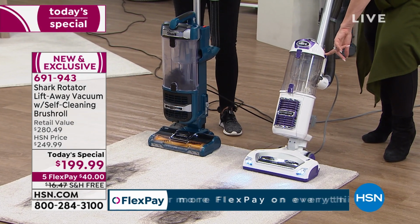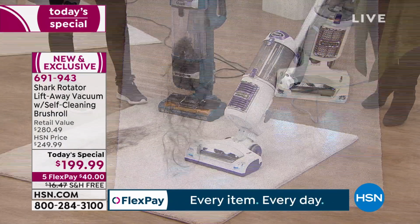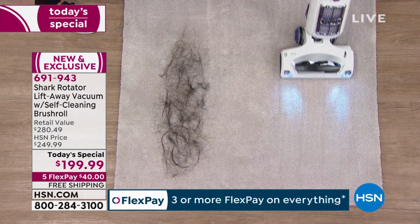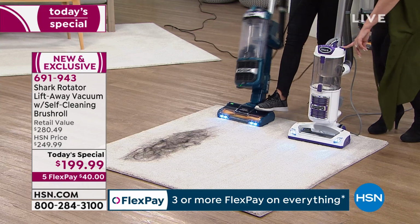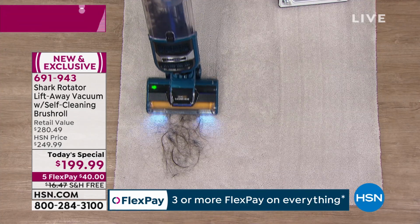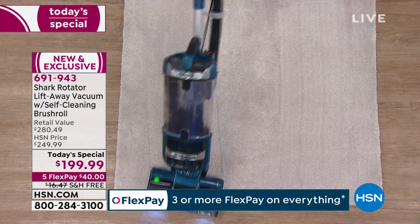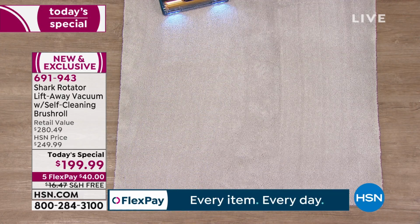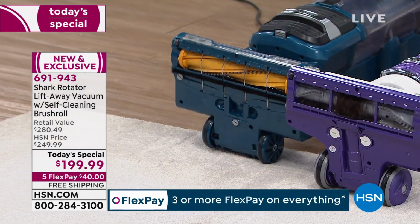Watch how great of a vacuum it is. It sucks up the hair fantastically. Yeah, it sure does. And that's not what we're demonstrating right here. What we're demonstrating is what is underneath, because both vacuums are going to get all of that hair up. But what happens, as long as mine is on, as long as that on button is going, it is cleaning itself, okay? So as we bring it back, I want you to see the difference, okay?